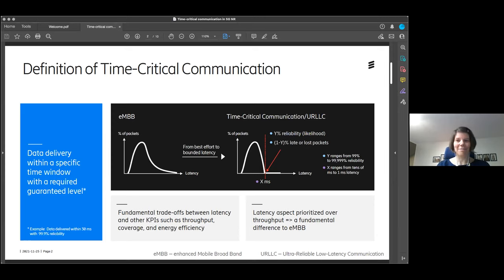So this means that when addressing time-critical use cases, there are fundamental trade-offs that need to be considered between latency and other KPIs like throughput that we optimize for when we design for mobile broadband. And with time-critical communication, the idea is really to prioritize latency over throughput. And this is the main fundamental difference.